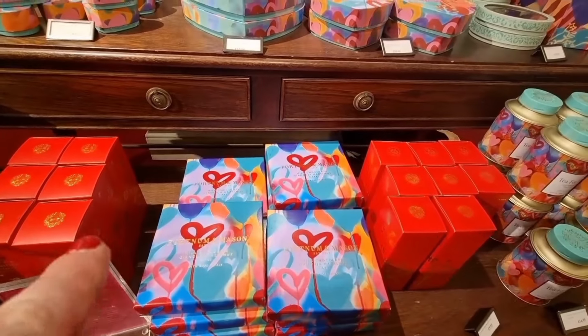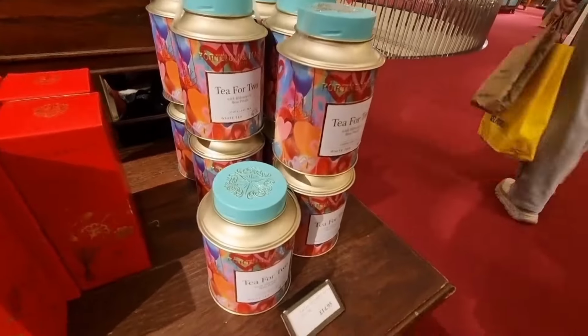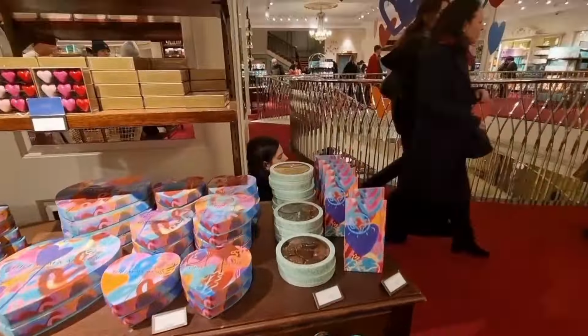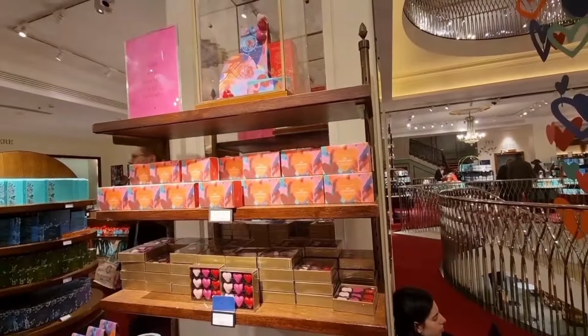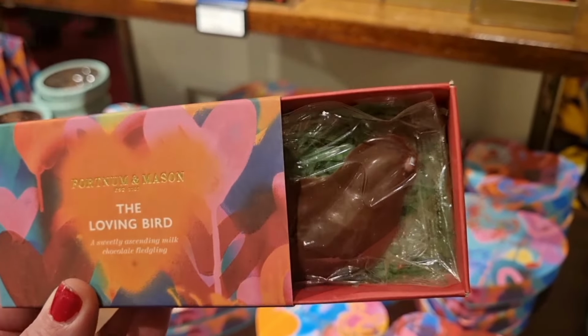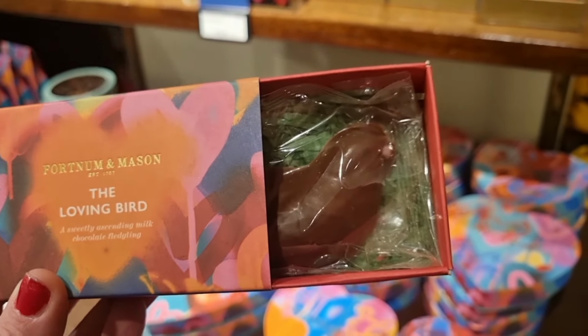They look really pretty on that shaped box, don't you think? And it's also on the tea caddies. Look at that. So this is our first little display. Naughty, I opened up the little slip case to show you the lovebird. So sweet. These are like what they do for Christmas with the gingerbread in the matchbox.